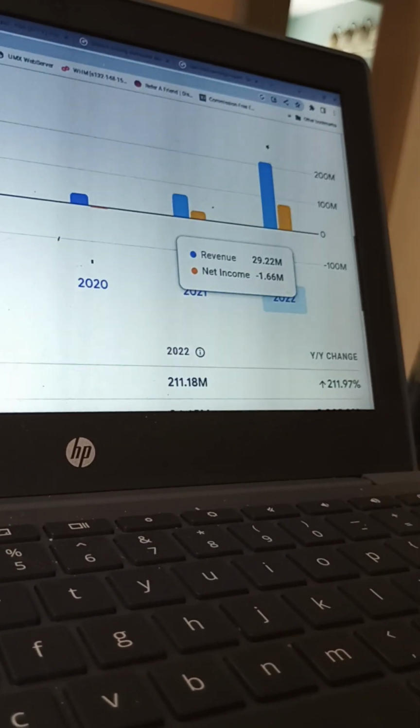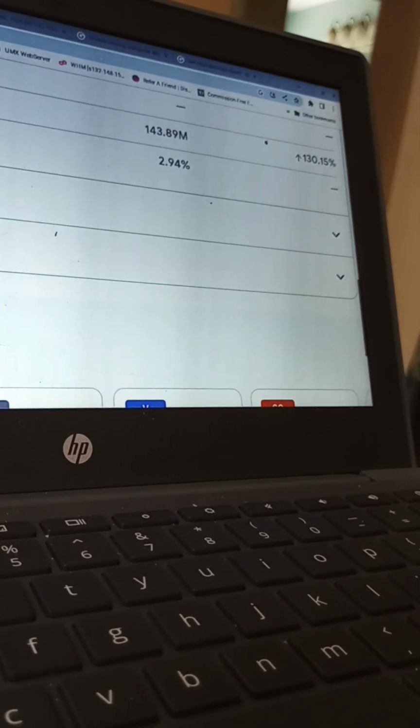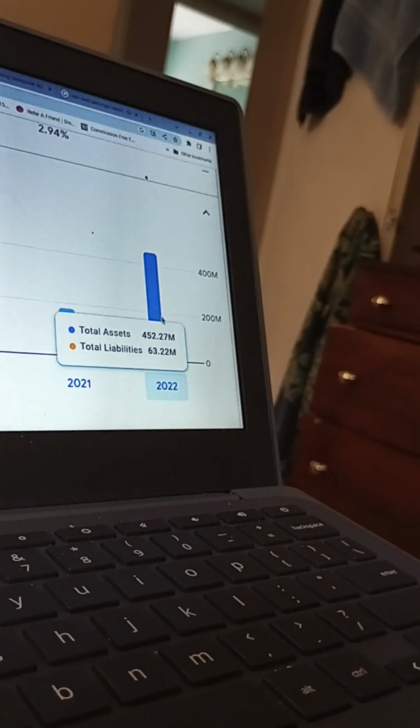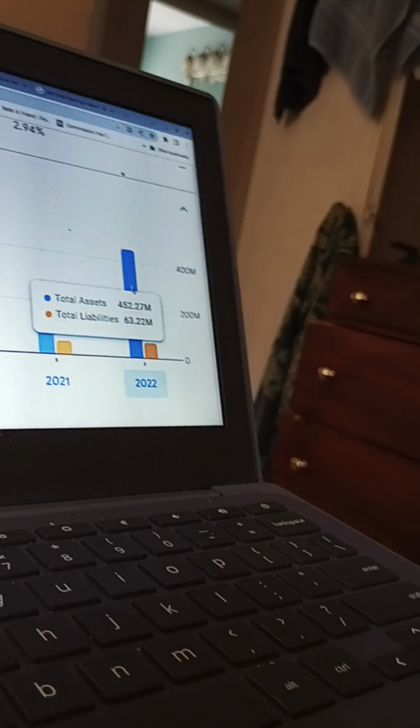Let's take a look at their balance sheet real quick and see if we can get a clue. We'll see how long these people have to go. The big investment, like I predicted, in 2022, that's how they got that revenue up.